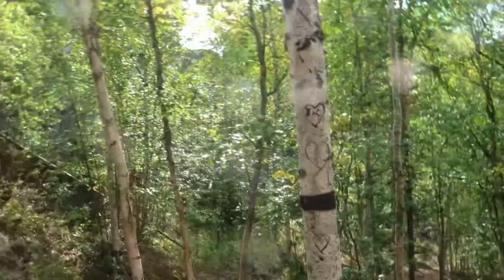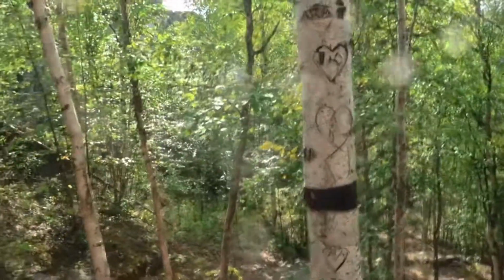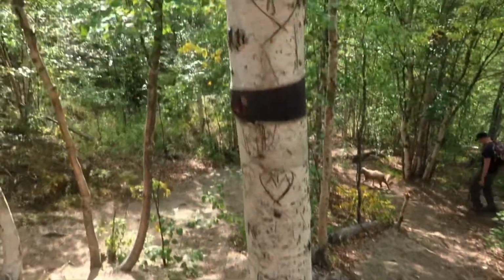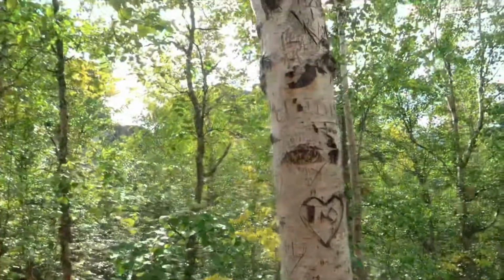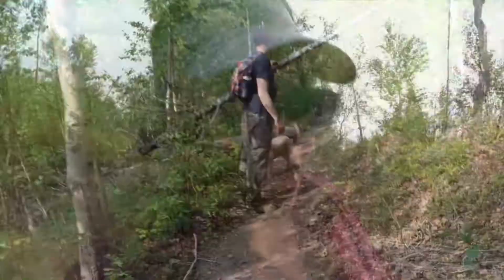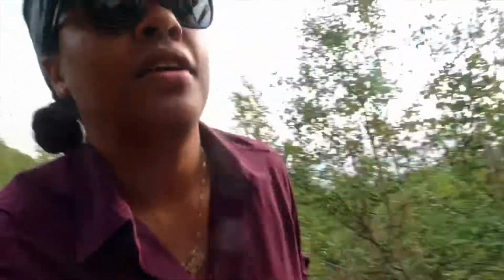Another thing about hiking, don't deface the nature. Come on, guys. Really? Make sure you stay on the trail, too. If you're going hiking, make sure you tell somebody, especially if you're not hiking in an area with cell phone service, just in case something happens to you. That way people know where to start looking.